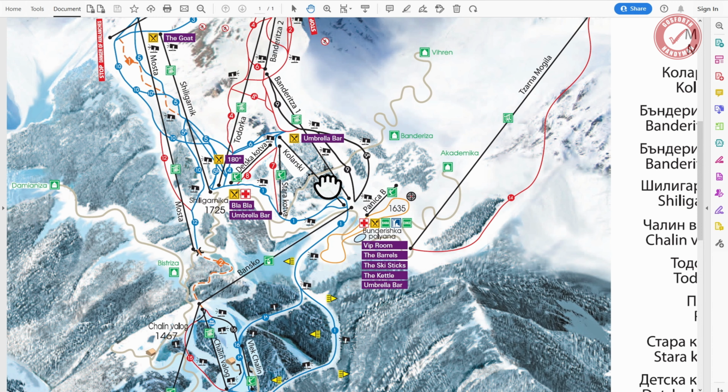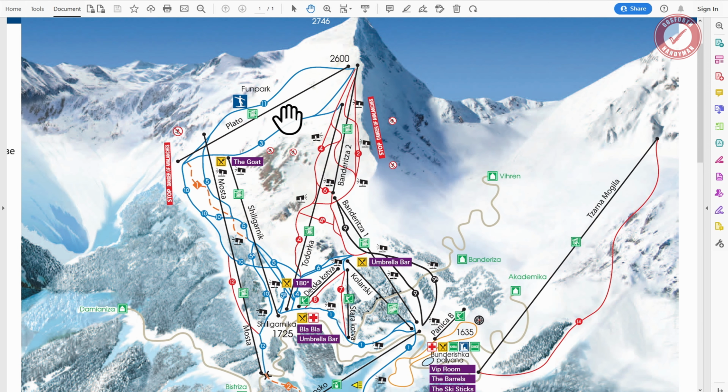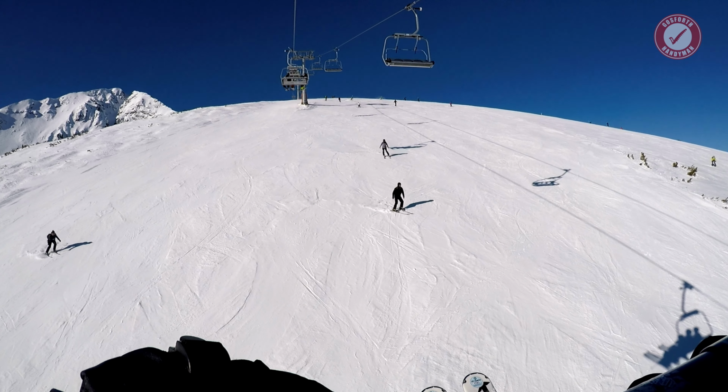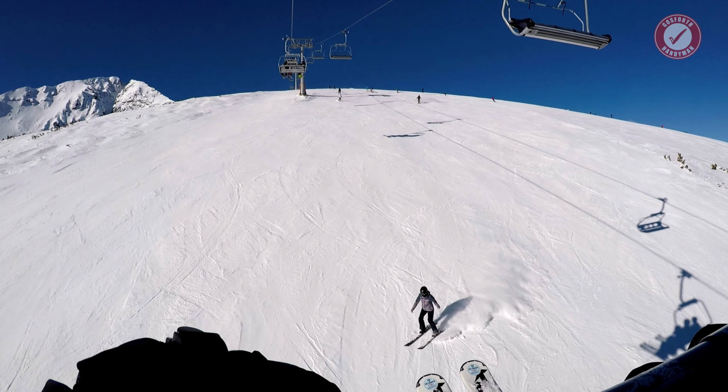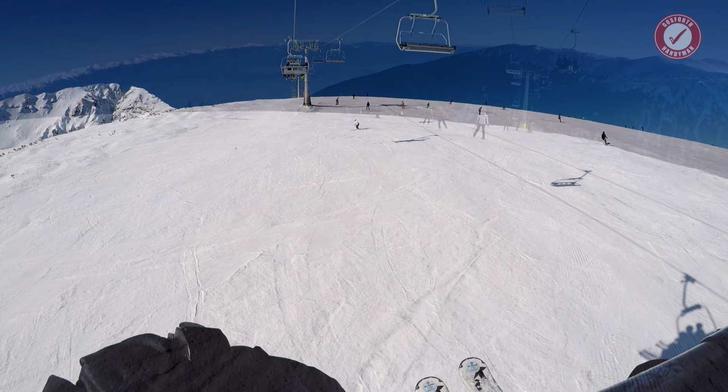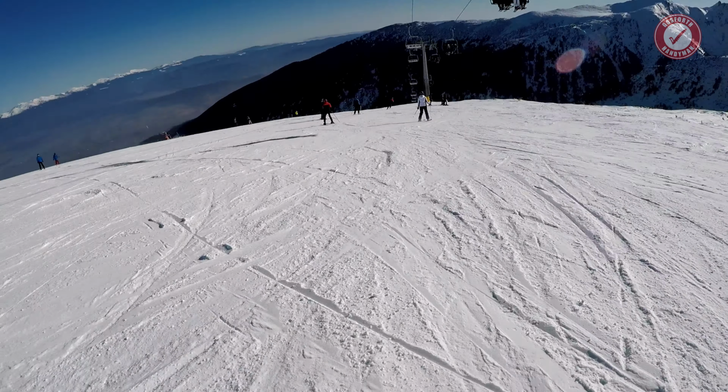And from there you can get all the way up the Todorka mountain via an array of chairlifts. The lift you can see here is known as the Plateau and is taking us up to the highest point of 2,600 metres. It's not a difficult slope, but it can be quite intimidating if you're not good with heights.